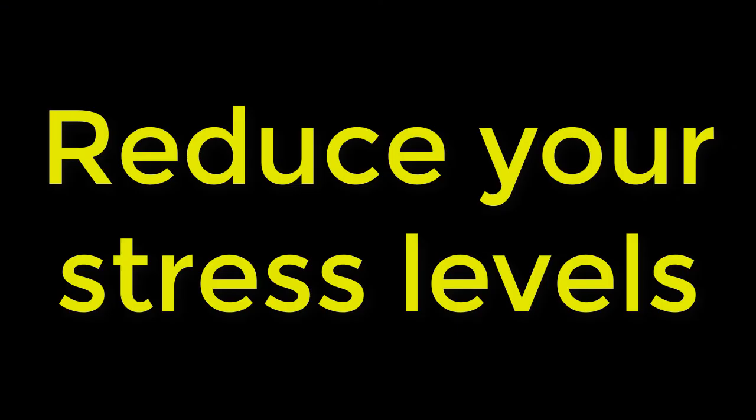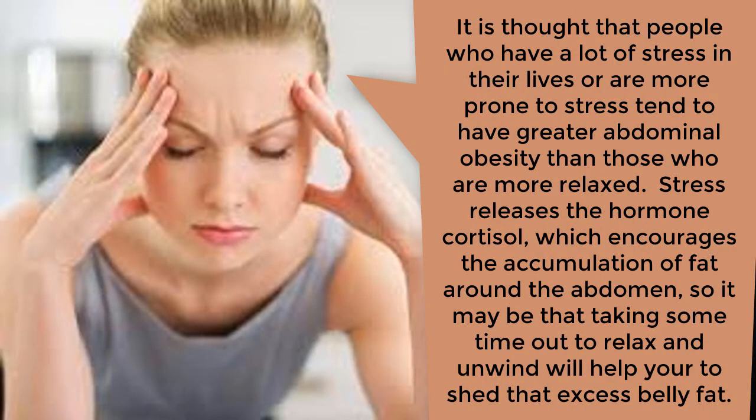Reduce your stress levels. It is thought that people who have a lot of stress in their lives or are more prone to stress tend to have greater abdominal obesity than those who are more relaxed. Stress releases the hormone cortisol, which encourages the accumulation of fat around the abdomen, so it may be that taking some time out to relax and unwind will help you to shed that excess belly fat.